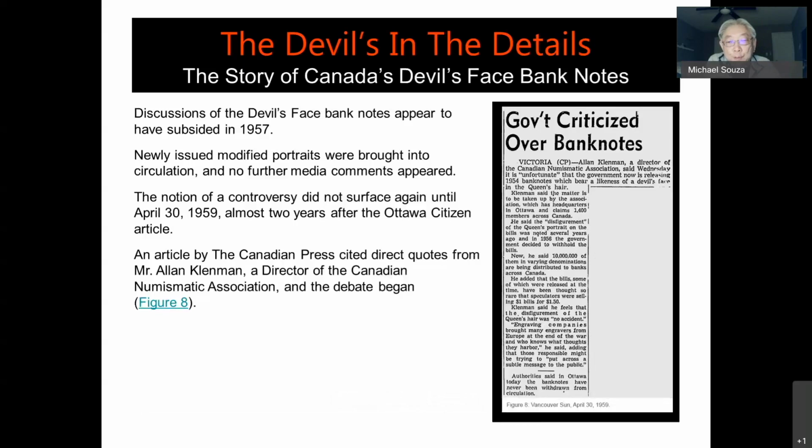Discussion of the Devil's Face banknote appears to have subsided in 1957. Newly issued modified portraits were brought into circulation and no further media comments appeared. The notion of a controversy did not surface again until April 30th, 1959, almost 2 years after the Ottawa Citizen article. The article by the Canadian Press cited direct quotes from Mr. Alan Clenman, a director of the Canadian Numismatic Association, and the debate began. And this is shown in Figure 8. I'll show you an enlargement of this newspaper article.